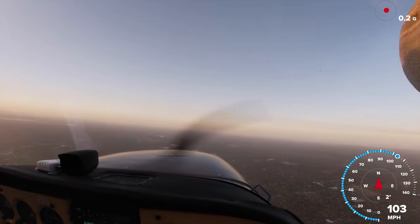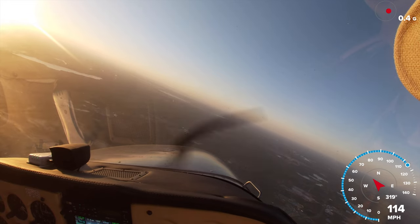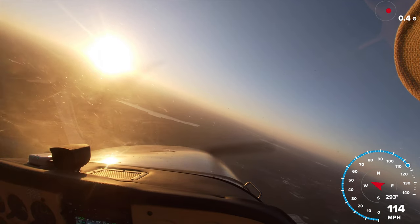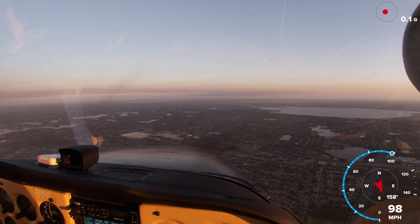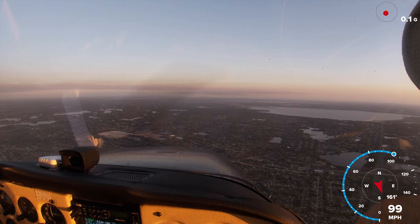Approach, Skyhawk 75829er, 11 north of Sanford. Information Quebec, request the Monroe arrival, please. Number 75829, squawk 0325. 0325, 829. Sanford Tower, Skyhawk 75829er inbound on the Monroe. Request a couple laps in the pattern.